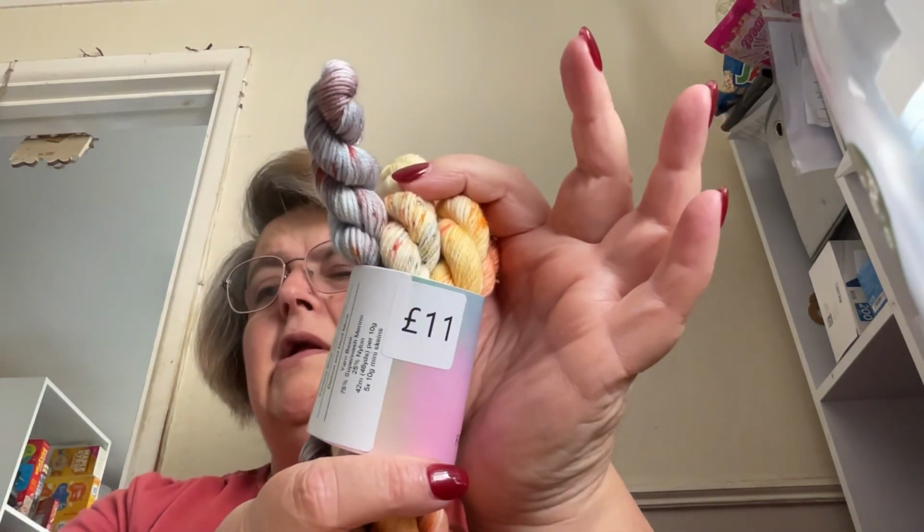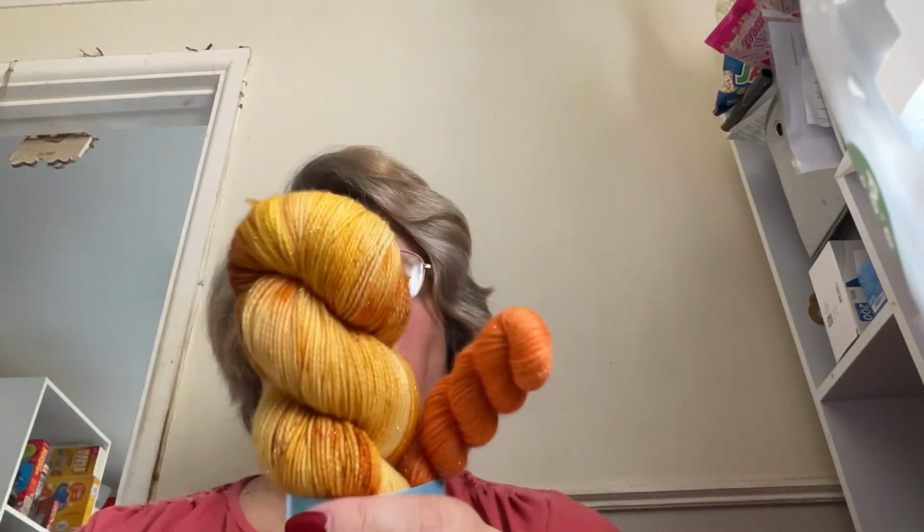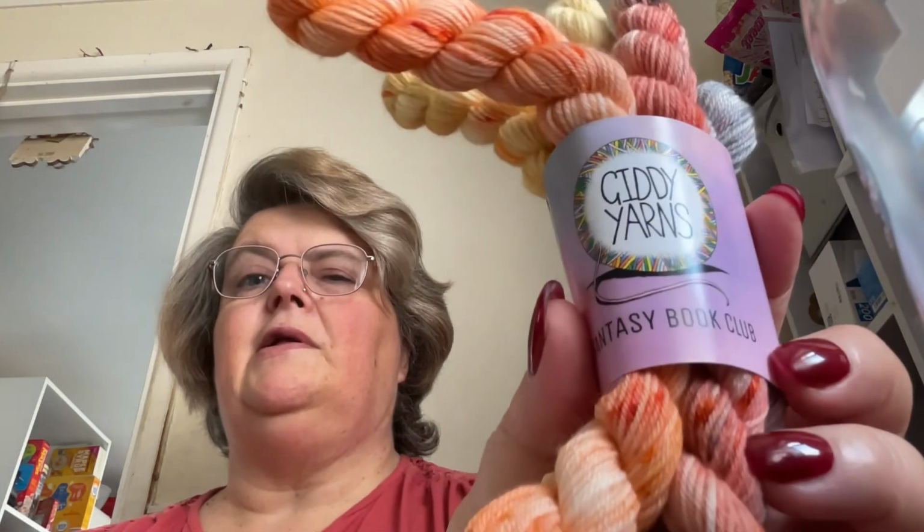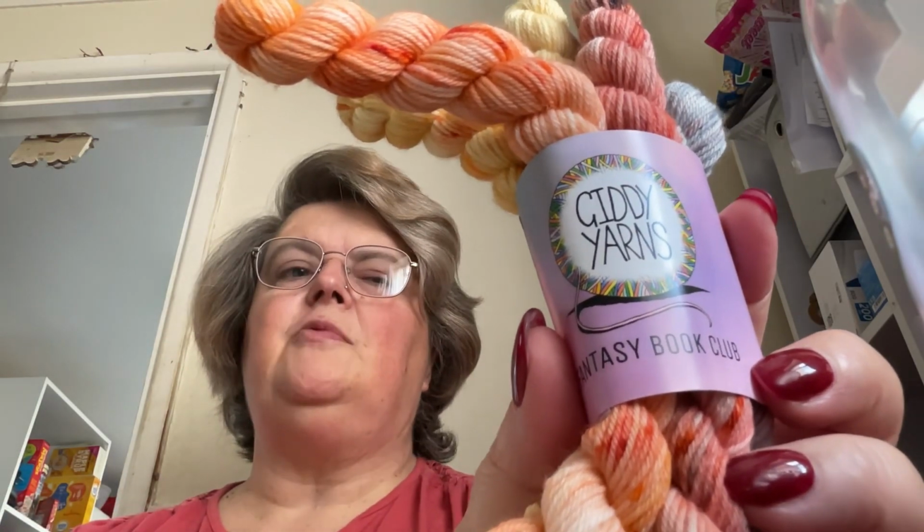That one was apparently £11. This one, I think it might have been £21, but that was for 120 grams. She does a sock set where you've got 70 grams and a 20 gram mini as well if you want that, or you can have just a single skein. So if you haven't heard of Giddy Yarns yet, she's here on YouTube and I'll link her. I've been enjoying watching her vlogs.